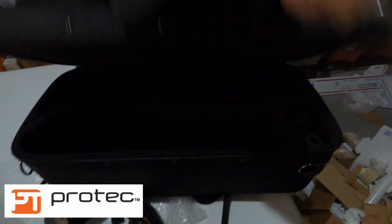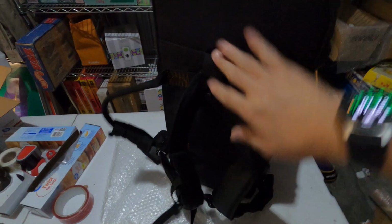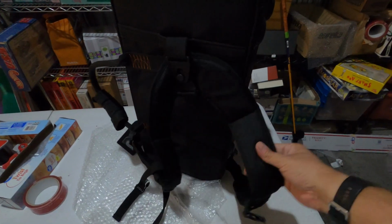Pretty cool sale here. This is a ProTech Pro Pack. It is actually a trumpet case. Nice clean condition. Got the slots there for the mouthpieces. Put your trumpets in there. It's hard, so it's nice and protected. And it's even got backpack straps on the back here. I think that was an upgraded option.